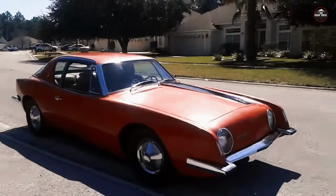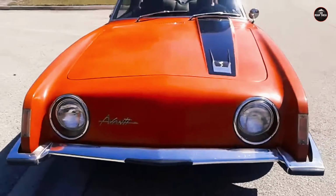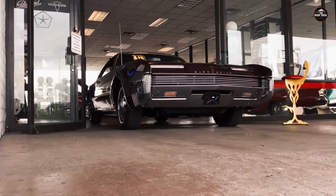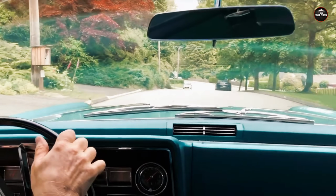Welcome, car enthusiasts, to a world of secrets and surprises. Today, we're unveiling 5 ultra-secret cars that have slipped under the radar, hidden away from the spotlight. These are the cars you won't find in your typical auto show or museum tour.